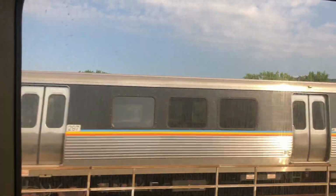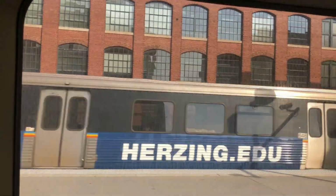Wow, the train to the airplane, where there are Delta Airlines and Southwest Airlines check-in kiosks next to the airport station.